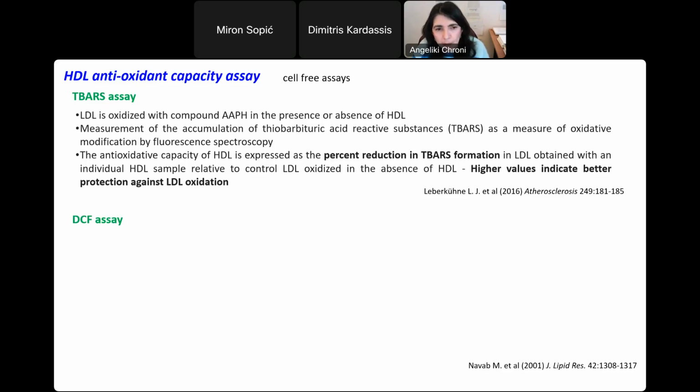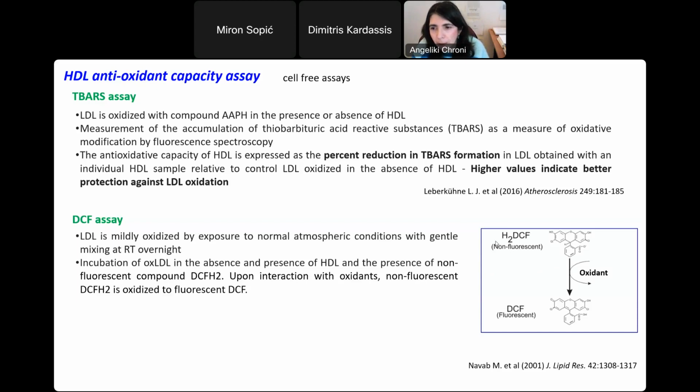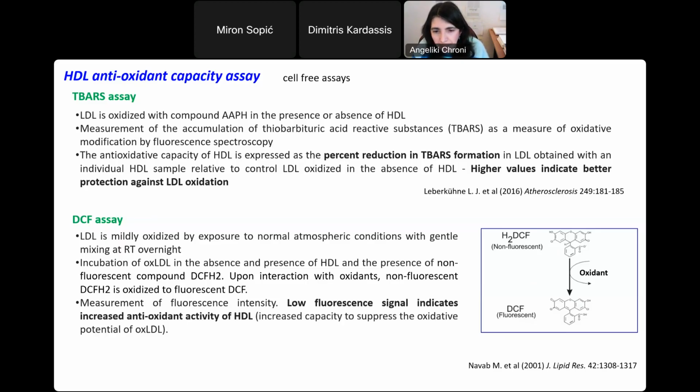Another assay more extensively used is the DCF assay, in which LDL is mildly oxidized by exposure to air. And then this mildly oxidized LDL is incubated in the absence and presence of HDL, along with a non-fluorescent probe, which is called DCFH2. And this probe, upon interaction with oxidants, is oxidized to another form, the DCF, which emits fluorescence. So by measuring the fluorescent intensity, we get an estimate of the capacity of HDL to suppress the oxidative potential of oxidized LDL, and low fluorescence signal indicates increased antioxidant activity of HDL.